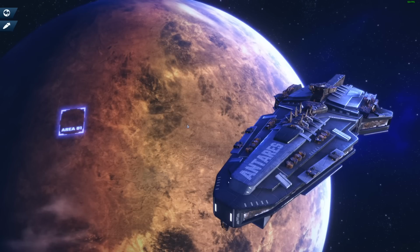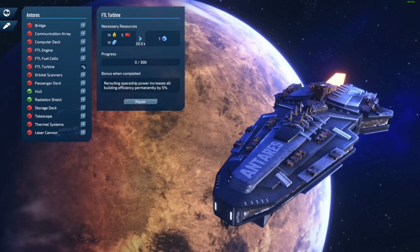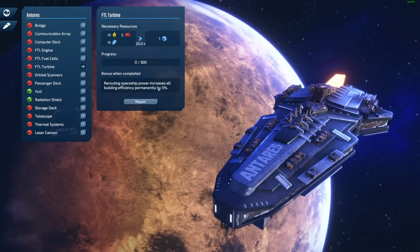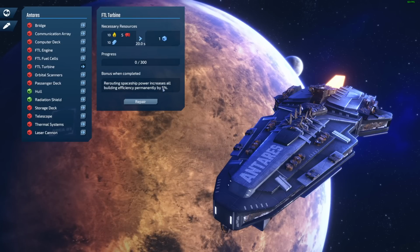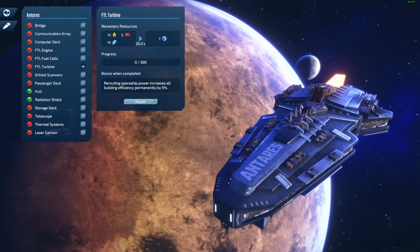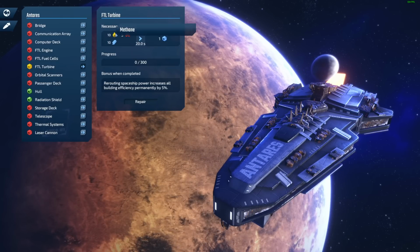Second thing is, now the spaceship has had the radiation shielding up and running, I want to get the FTL turbine, which needs methane, motors, and steel. Mainly because it increases all building efficiency permanently by 5%. Now I'm hoping that's not making all the buildings 5% cheaper. I'm hoping it's 5% more production out of every building. That sounds like a deal to me.